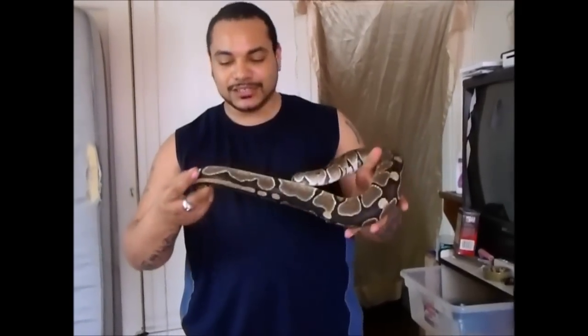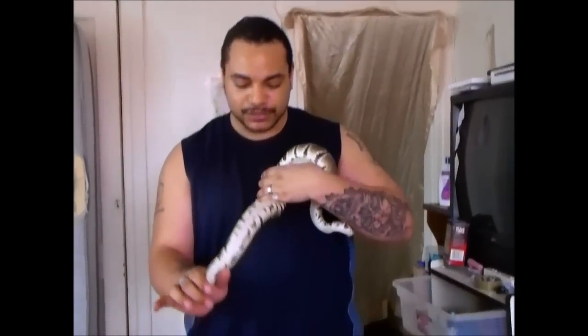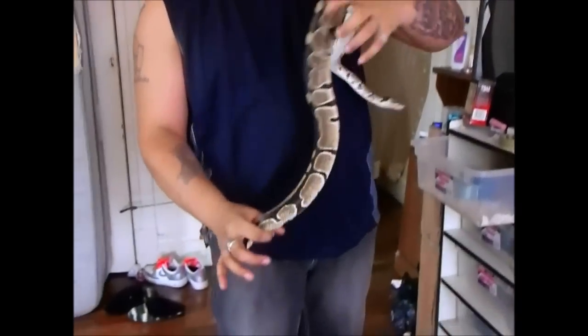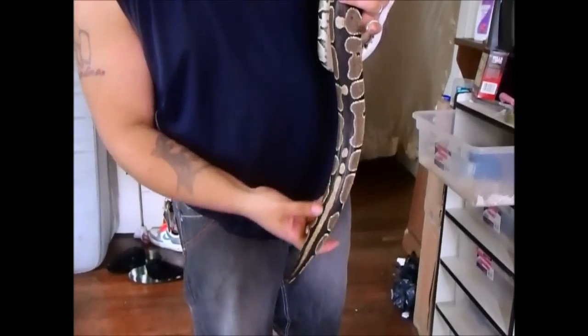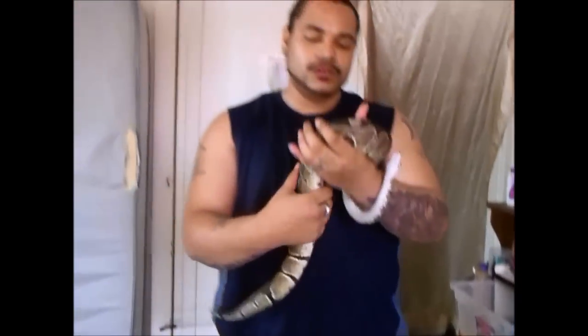But this is my possible pied female. Nice belly. She's got some really great weight. I love that nice stripe that comes down her tail there. Just beautiful. She's really temperamental.